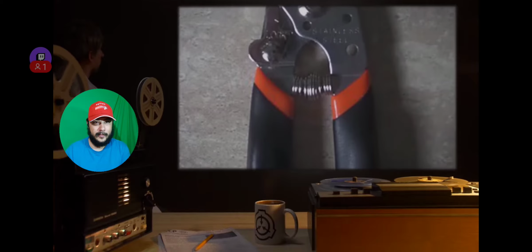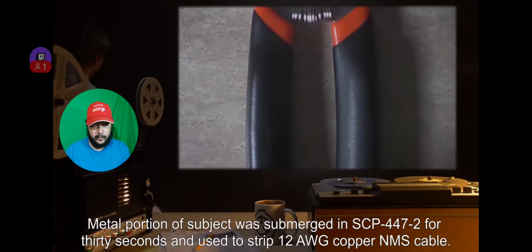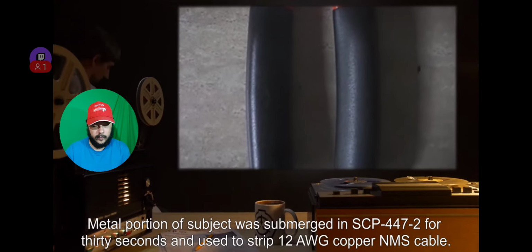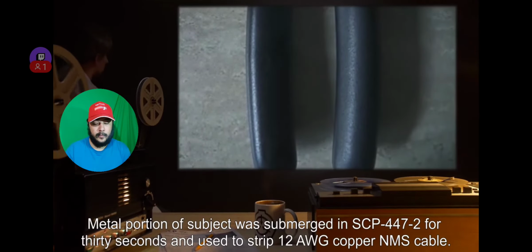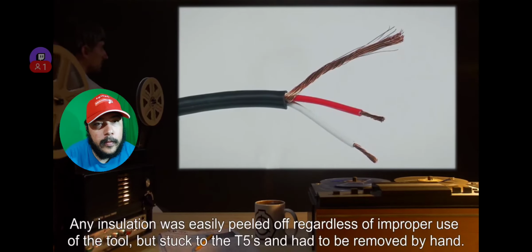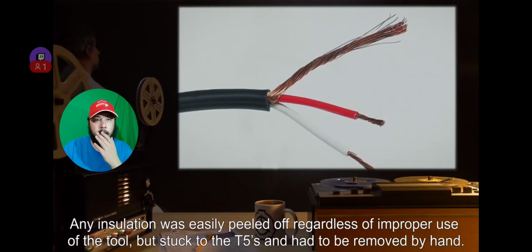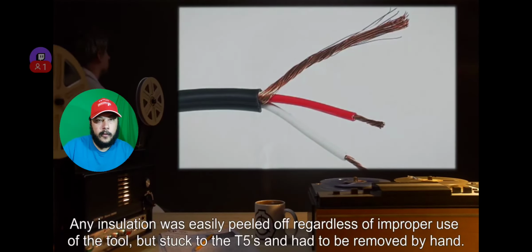T5 wire stripper. Procedure. Metal portion of subject was submerged in SCP-447-2 for 30 seconds and used to strip 12 AWG copper NMS cable. Results. Any insulation was easily peeled off regardless of improper use of the tool, but stuck to the T5s and had to be removed by hand.